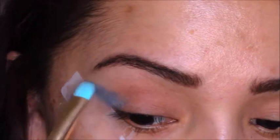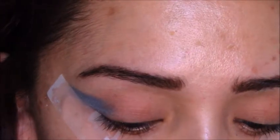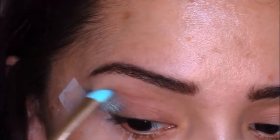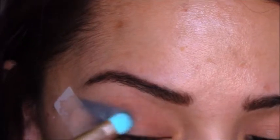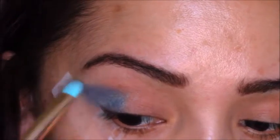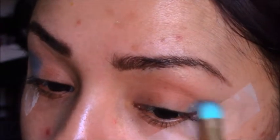And so far, this brush is doing pretty good. It's packing it on there pretty nice, as you can see. I'm just going to put this on my outer corner and then kind of bring it a little bit forward. Did a pretty good job. So yeah, I think it did a pretty good job in applying color, especially since I'm priming it the way I'm supposed to.